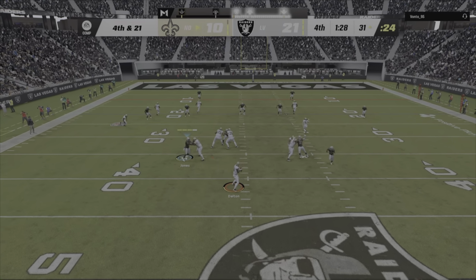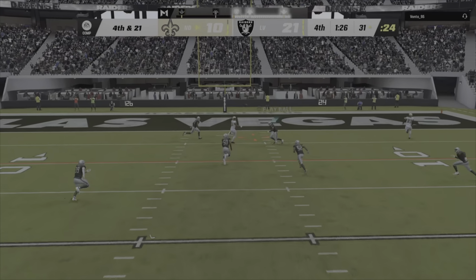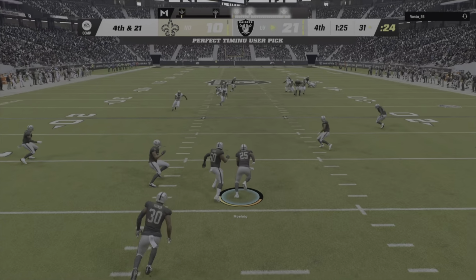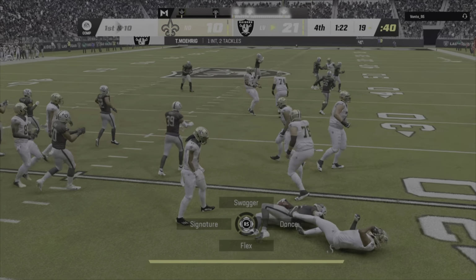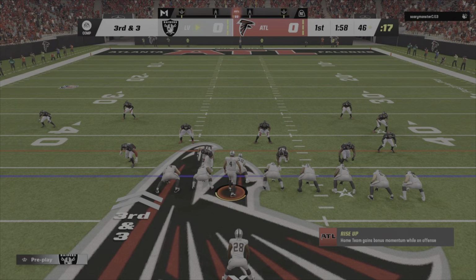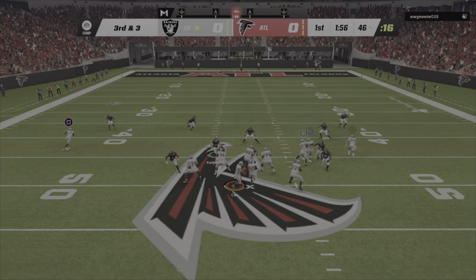Big fourth down here. It's Dalton. And this is intercepted, and that should do it. Picked off by Trayvon Mullen, and the Raiders are going to get there. Got into the backfield so fast, it's hard for anyone to react.